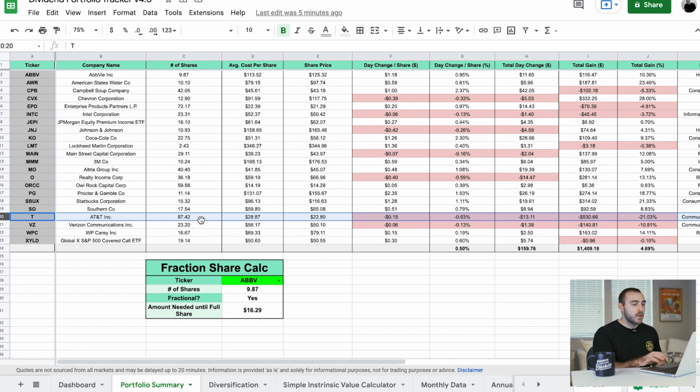This is the second week in a row that I've contributed to my AT&T position, and I'm not exactly sure how long I will continue doing that. I really like the idea of getting this position to an even 100 shares. If I'm buying about 2 shares a week, that's going to take another month and a half or so to get there. So really not too bad.